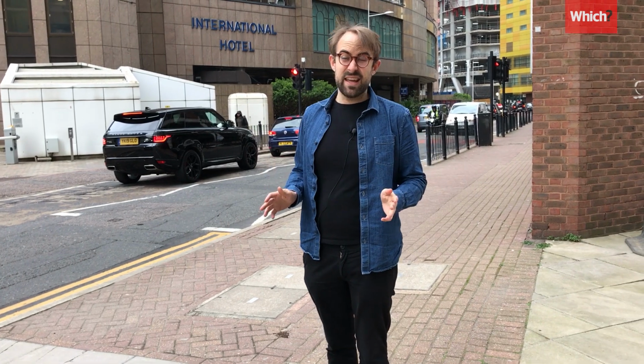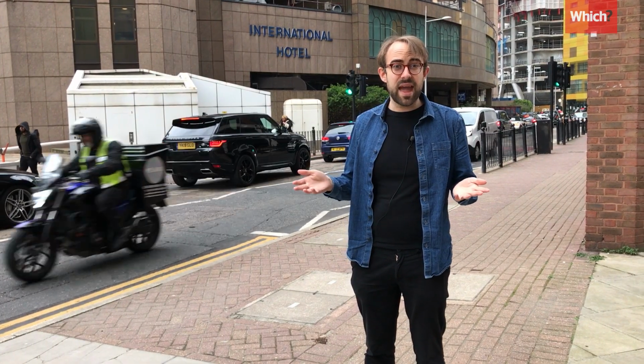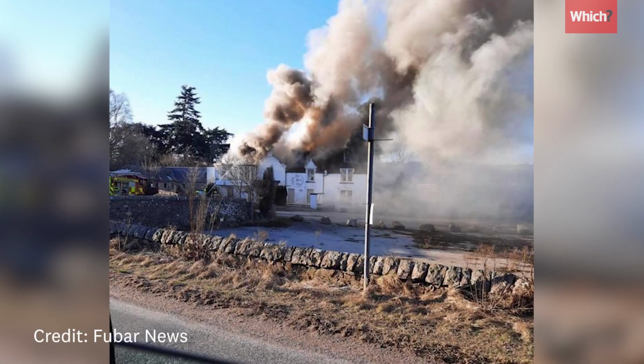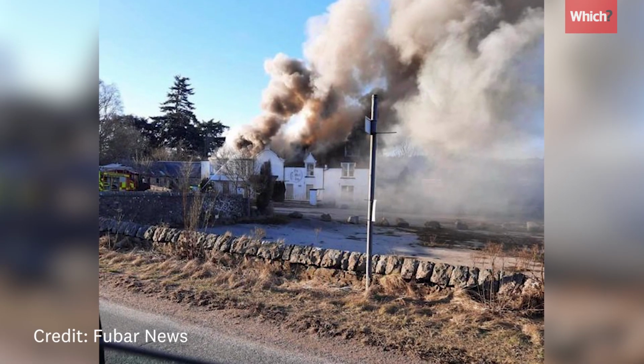Okay, so it's the next day. I have not had a good night's sleep. It's difficult to sleep well when you're in a building that you know is not up to standards. Now, luckily in the UK, fires in hotels are rare, but they're not unheard of. Just last month, a hotel in Aberdeen was razed to the ground. Thankfully no one was hurt, as the hotel was able to evacuate effectively, but other incidents may not play out in quite the same way.